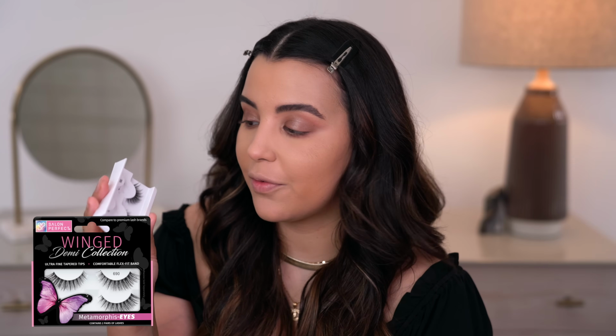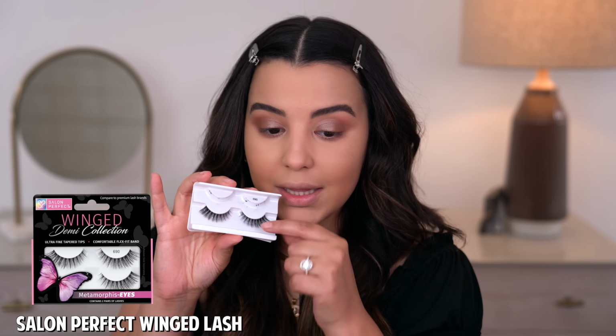So for lashes, I'm gonna pop these on right here. They're by Salon Perfect. They're in the style 690. I like that they have the fit and flare look to them, but they're not too dramatic, so they're not really gonna take away much from the eyes. So I'm gonna pop these on off camera very, very quickly, and then we're gonna move on to the rest of the face, which I'm pretty excited about.